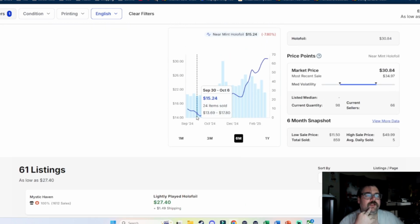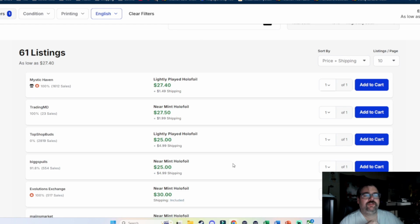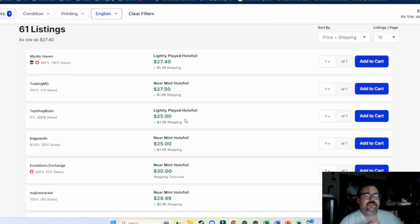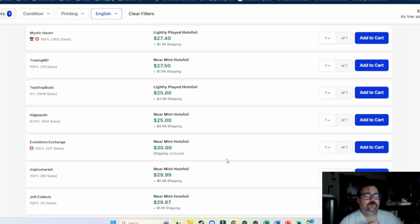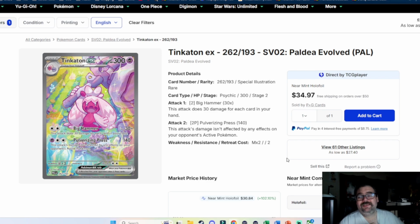If we look at the 6-month time frame, we see that at its lowest, we see a $15. If we look at the year, lowest is about $13, which was back here somewhere, right here, at the very beginning of this card's lifespan. And then the lowest recently was about $15. So with it being $30, it has doubled since its low back in, what was that, October? But even in November, this card was climbing, and that growth does seem more natural than other cards that we have seen. Once again, you can get copies for under the market price. Market says 30.81, but we see a near mint right here for 30. We see some for under 30. So to me, it's a good buy.